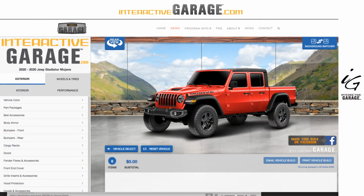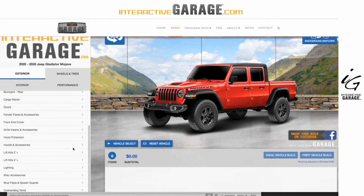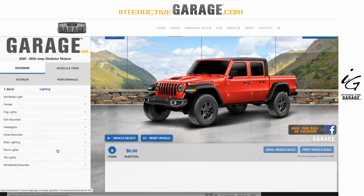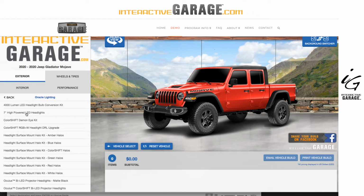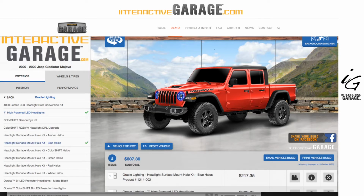We are trying to get more confirmation from our manufacturers on the suspension side, if the same suspensions for either the Rubicon or the Sport and Sahara are going to work on this one. But for right now, we launched the Mojave. So I was talking about Oracle, so let's go into lighting. They have a bunch of different headlights. So they have cool headlights that fully replace these new bigger headlights than the JK had. They've got some surface mount halo ones that are specific colors.